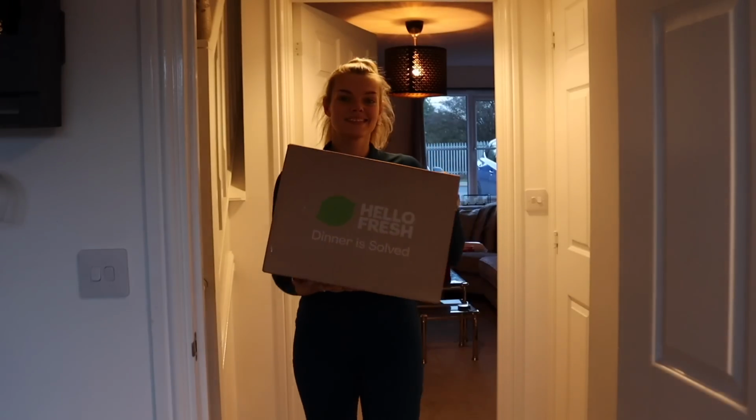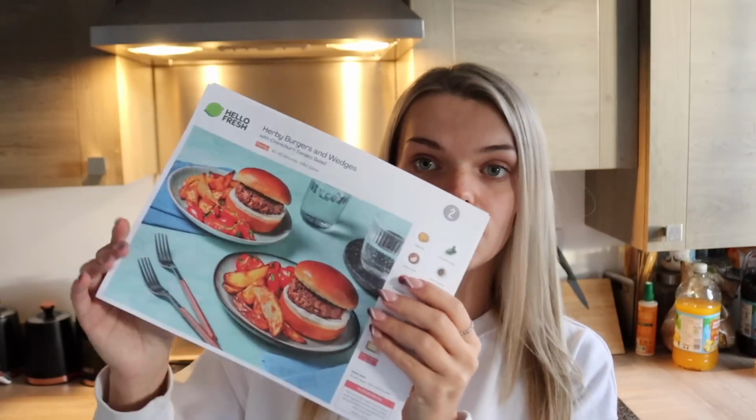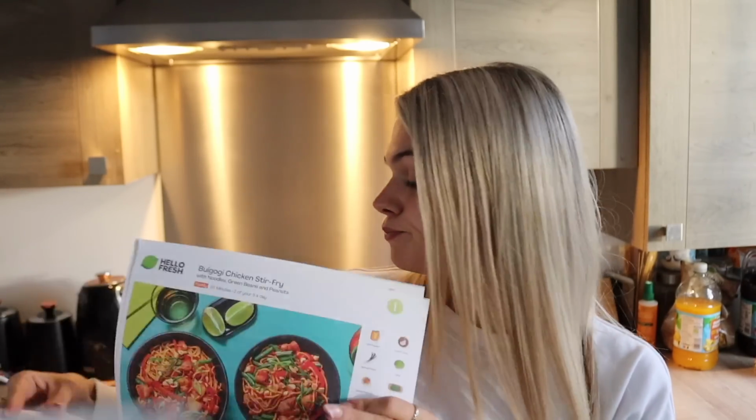So yesterday I got my first ever HelloFresh box delivery. If you don't know what HelloFresh is, it's basically a subscription service where they send you meals to cook, but all the ingredients are in it, and the complete recipe instructions, everything to make it. They're really simple but really tasty. I had my first one last night. So my first box had Herbie burgers and wedges, which I haven't yet eaten.